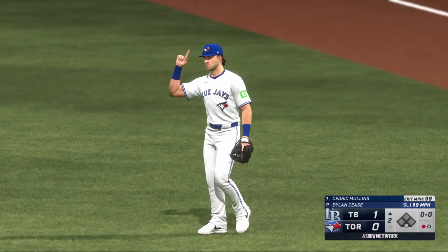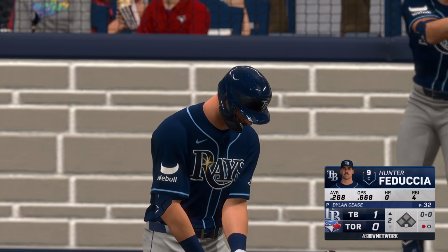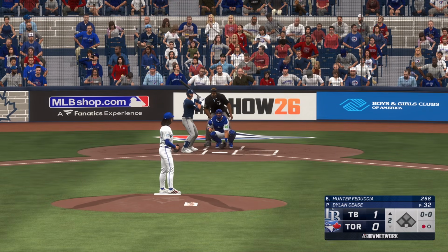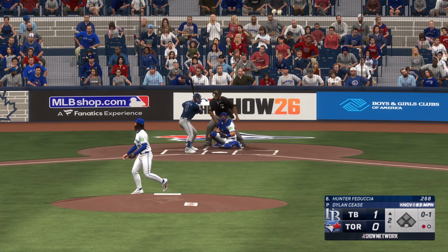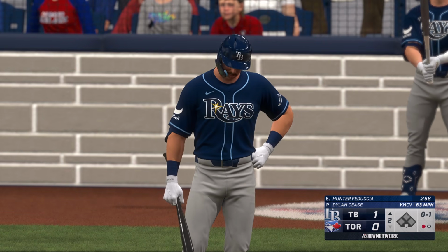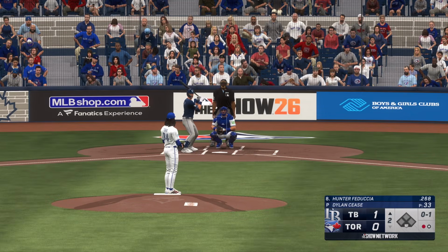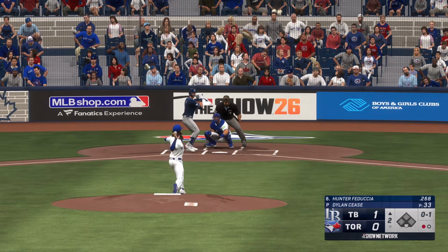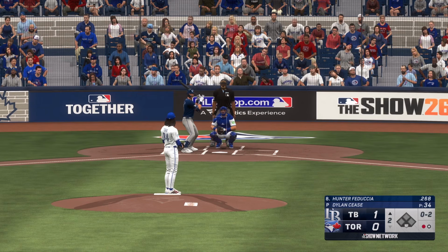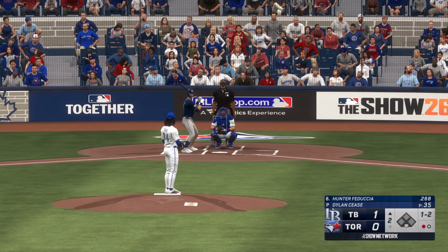Batting eighth, catcher Hunter Fiducia. They seem to be a little aggressive at the plate today, specifically going after that changeup. Swinging out of the zone is only going to hurt your chances to do any damage. Hammered down the right side, but foul. The next pitch misses, and that's ball one.